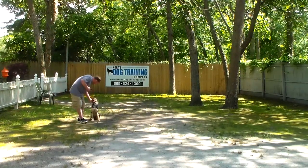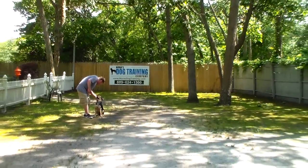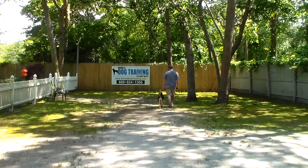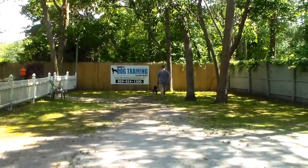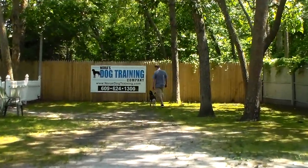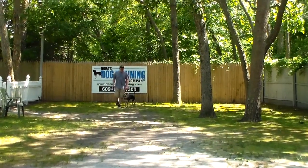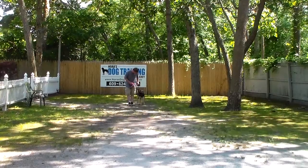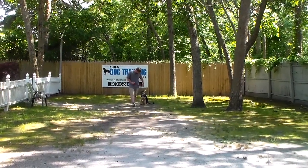So again, all of these commands are self-control commands. They teach her to have focus and self-control and maturity, and that's what you were basically lacking with these kids. They're both good dogs. Very sweet, very pleasant.